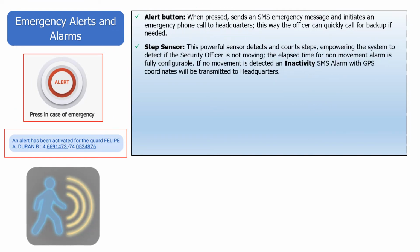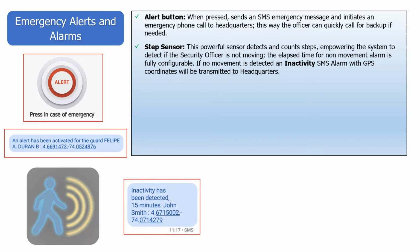Step sensor. This powerful sensor detects and counts steps, empowering the system to detect if the security officer is not moving. The elapsed time for non-movement alarm is fully configurable. If no movement is detected, an inactivity SMS alarm with GPS coordinates will be transmitted to headquarters.